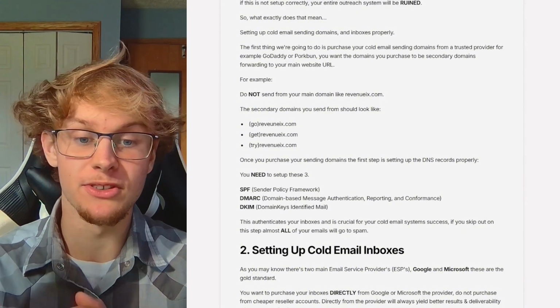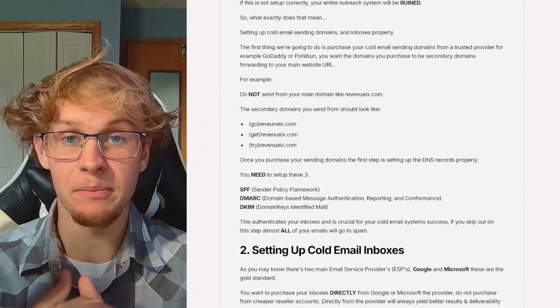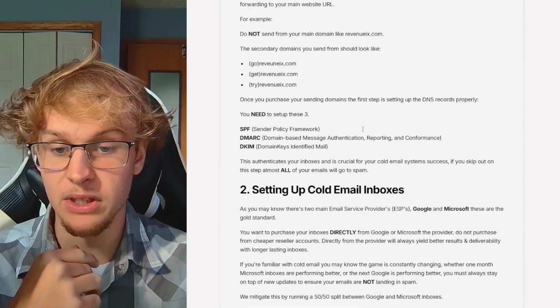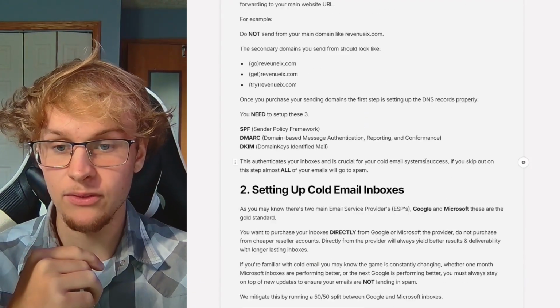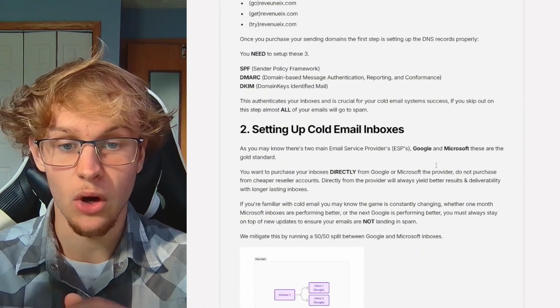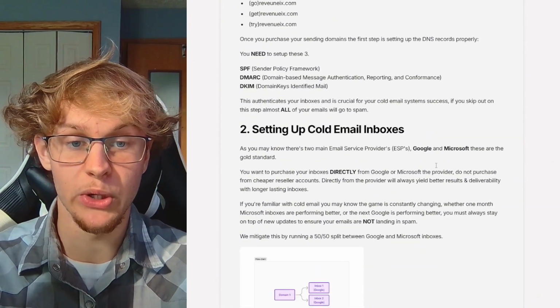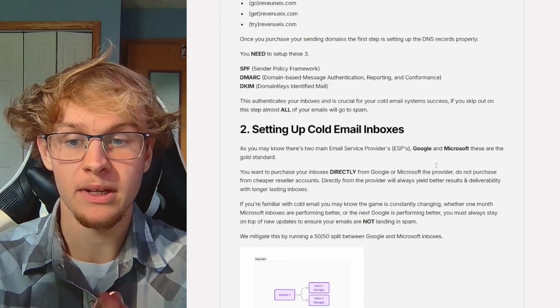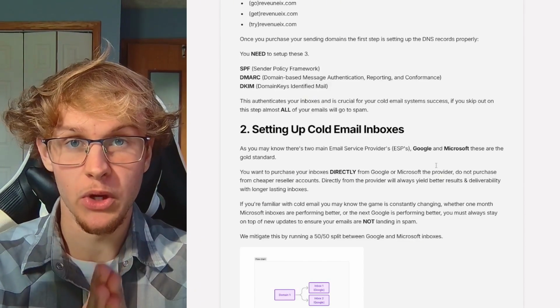Now, once you purchase your sending domains, the first step is setting up the DNS records properly. You need to set up these 3: SPF, DMARC, and DKIM. This authenticates all your inboxes and is crucial for your cold email system's success. If you skip out on this step, almost all of your emails will go to spam.